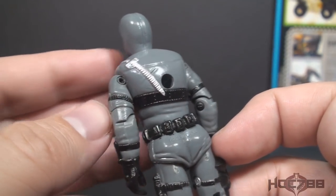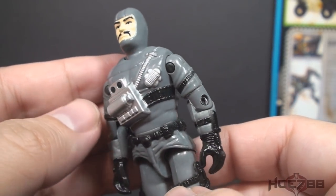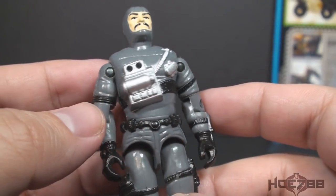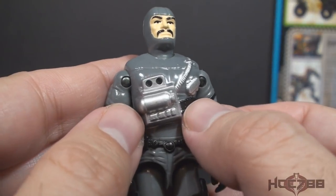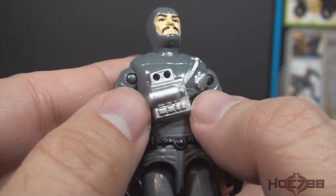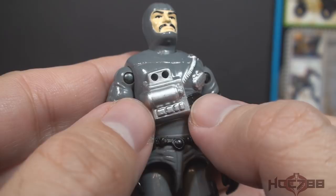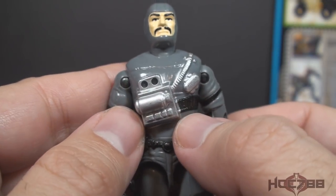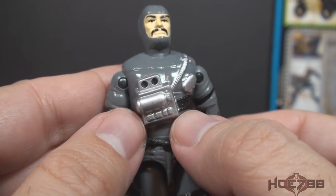The diving suit does have a little bit of detail, but not very much. But he does have some molded on detail that is painted in black and silver. On the chest, he has a silver device with an air tank. The file card calls this a top secret oxygen rebreather. That is top secret, but I guess I've let the secret out of the bag.